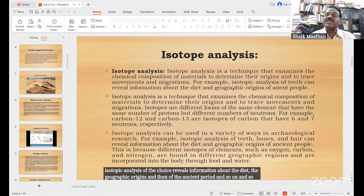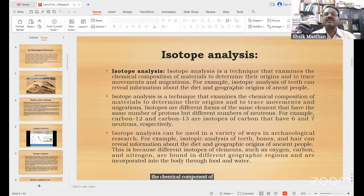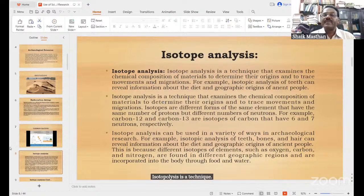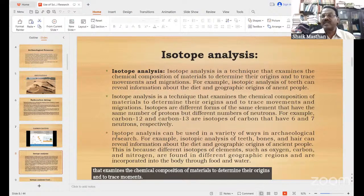So these many details are projected here. The chemical component of this radiocarbon method that can be seen is considered to be isotopic, which is a very, very important one that needs to be clubbed into the historical data analysis, which is a part of archaeology. Isotope analysis is a technique that examines the chemical composition of materials to determine their origins and to trace movements. So this is a very important one because we need to go inside that.